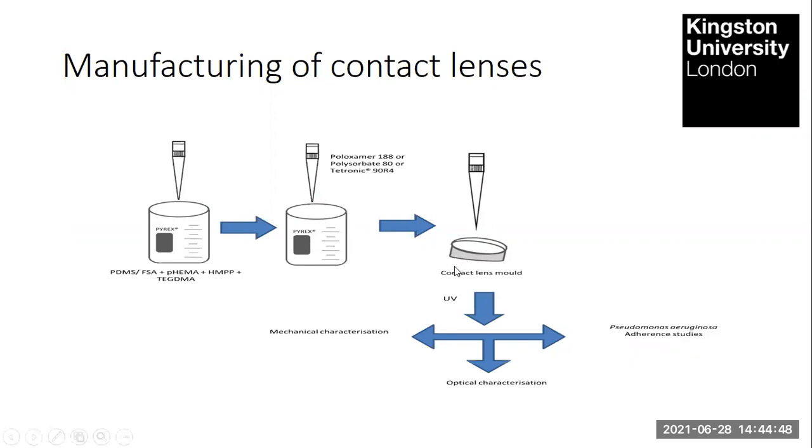If we decided to add the different kinds of sustained drug release approaches that I discussed earlier, for example, cyclodextrins or nanoparticles and so on, you add them at this stage, after you mix your polymer together with the cross-linker and so on. You start adding your nanoparticles into the system, and then you cure it, and then you'll have your lens with the nanoparticles embedded in it.